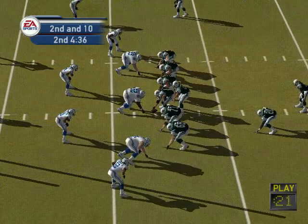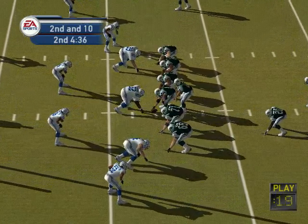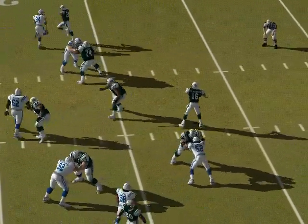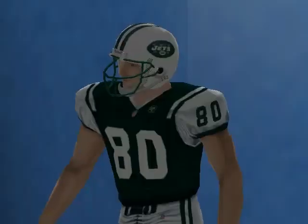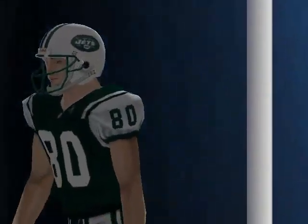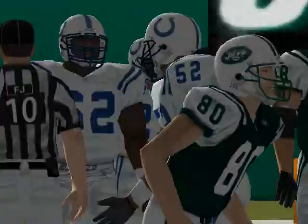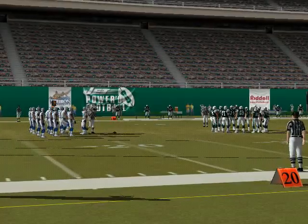Seventh play of this drive. Looking to throw it. With the pass, number 88 was the intended target. He throws a bullet, but it falls incomplete. That pass was thrown with so much velocity on it that the receiver never caught it.